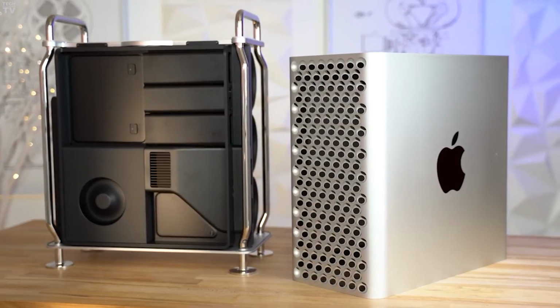Built out of mostly high-strength aluminum and stainless steel, the tower is smaller than expected.